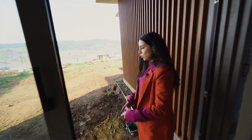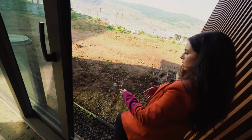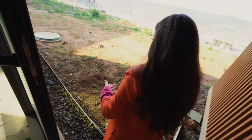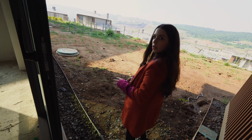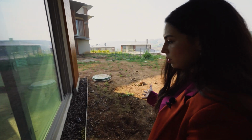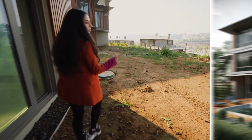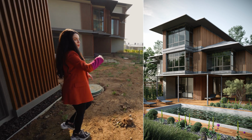Let me show you a little bit of the garden area. We are planning to have this area like a deck, because in the winter time this place is too muddy. So if you want to sit here or just get out for a second, we will have at least a space to walk here. And here in the future we are planning to make a pool.